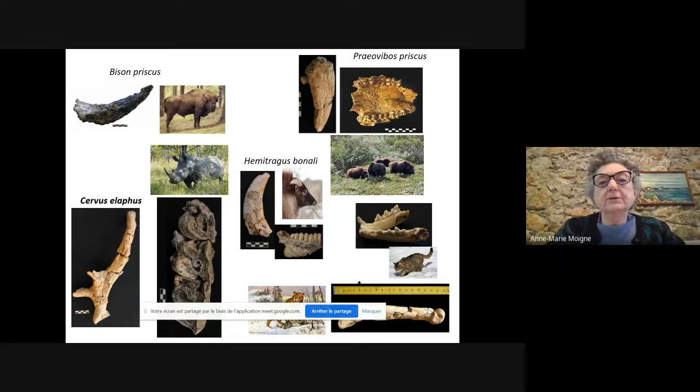It's not a natural trap, it's not a natural site, but an assemblage, and it's chosen, and so we can see what happened in that time. So I present you some new beautiful photos.